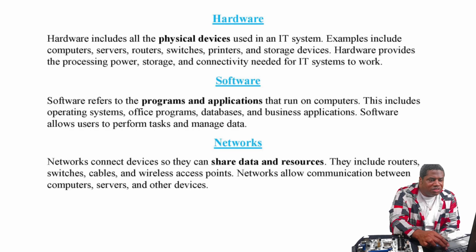Hardware includes all physical devices used in an IT system. Examples include computers, servers, routers, switches, printers, and storage devices. Hardware provides the processing power, storage, and connectivity needed for IT systems to work. Software refers to programs and applications that run on computers. This includes operating systems, office programs, databases, and business applications. Software allows users to perform tasks and manage data.